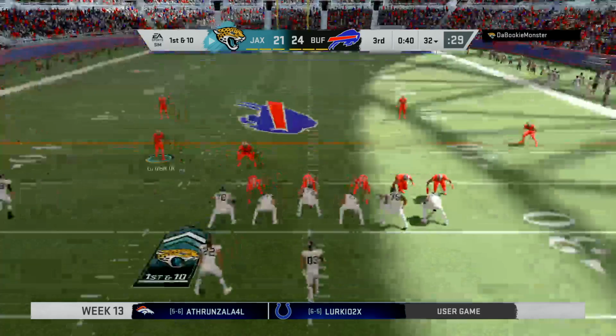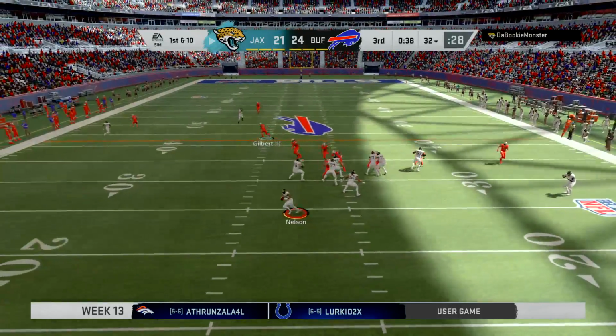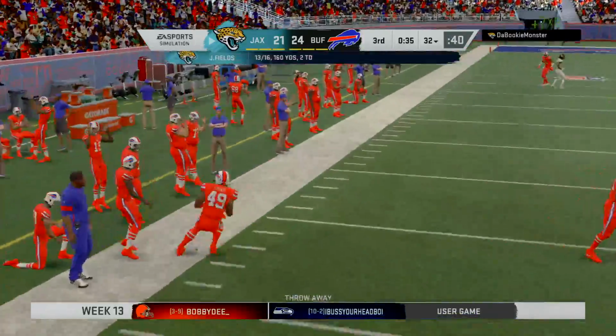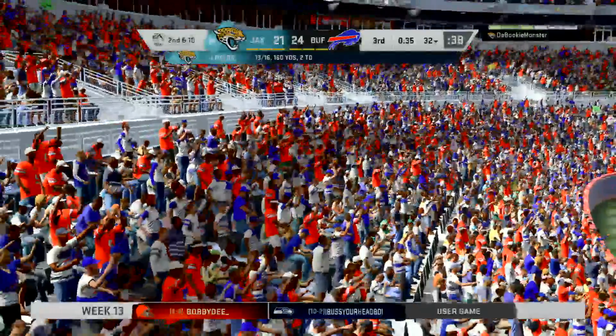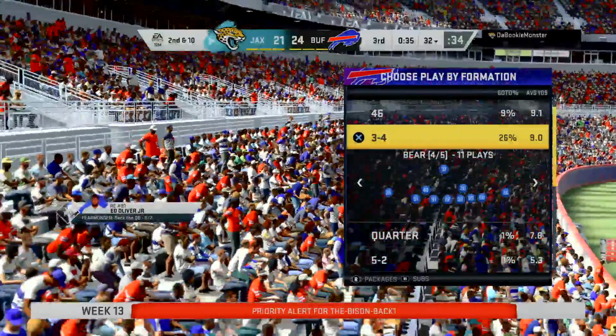From the 32 now, here's first and 10. Looking to throw. Nelson buying time to his left. And that one goes incomplete. They tried something out of the bag of tricks, but it's incomplete and now second down.